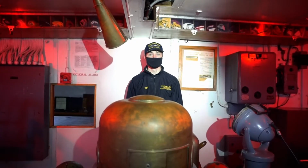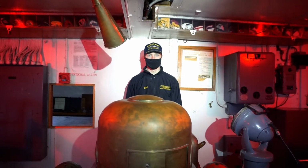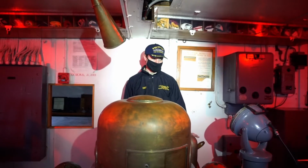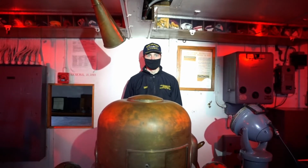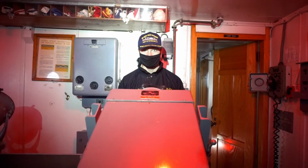Welcome to the bridge of the Red Oak Victory. This is the helmsman's station. From here you would be steering the vessel on any course that you were given. In front of me is the magnetic compass, and to the left of me is the gyroscopic compass. Using these tools, you would be able to steer in whatever direction the captain or first mate wanted you to.